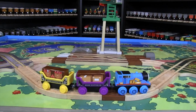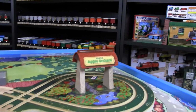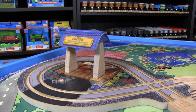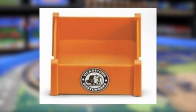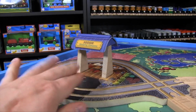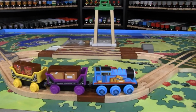I think there are little things that could have been done to spruce up this set. I talked about the apple trees or apple crates on this side. And then maybe some more, maybe there were those plastic crates where you could store the Sodor cargo pieces. Just something like that. There just needs to be a little bit more going on here besides these very flimsy buildings.